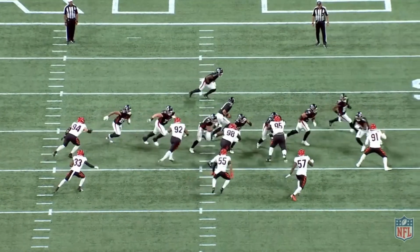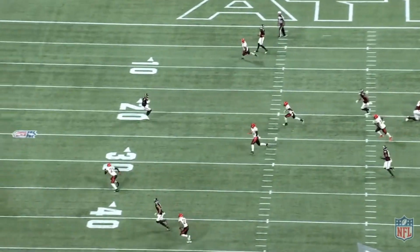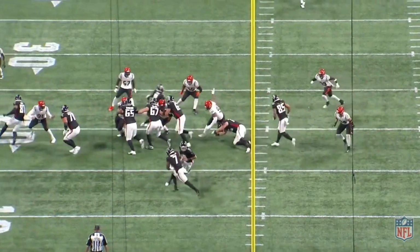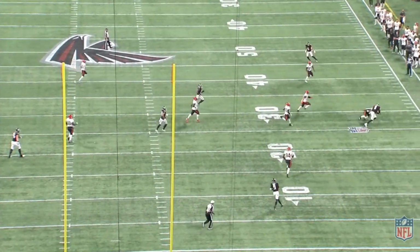Now, watching it from the end zone, we see the accuracy here isn't where it needs to be on this throw. It's well behind Pitts. But when you play with such gifted athletes like Kyle Pitts and Drake London, you can get away with some throws that are slightly off the mark. Obviously, we don't want to make a habit of these throws, but we can get away with it here. I mean, look at this snag by Pitts. Nice play by the tight end here to bail out his quarterback on this one.